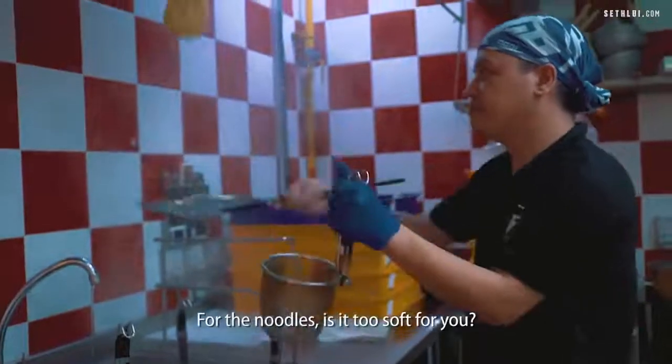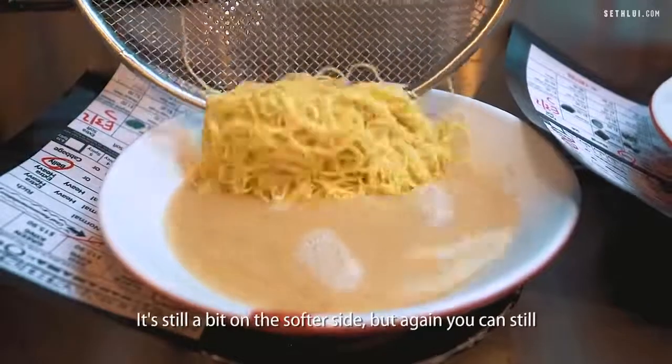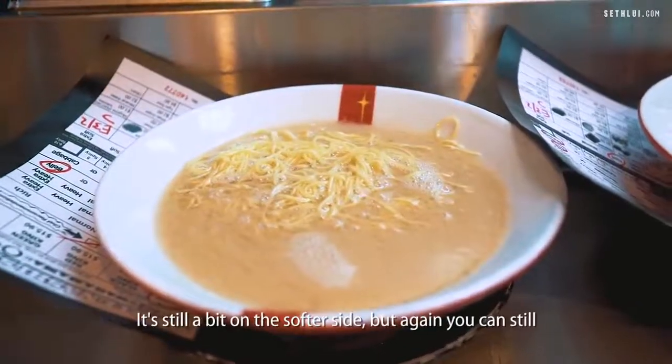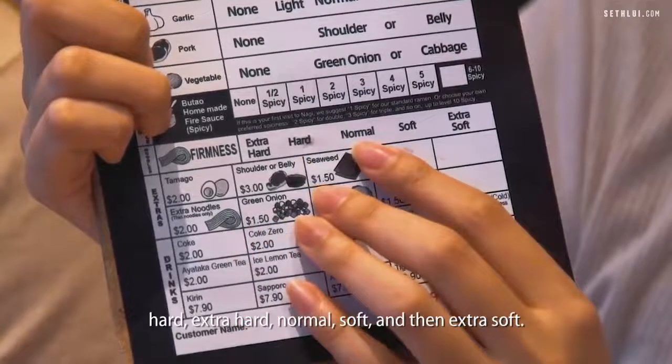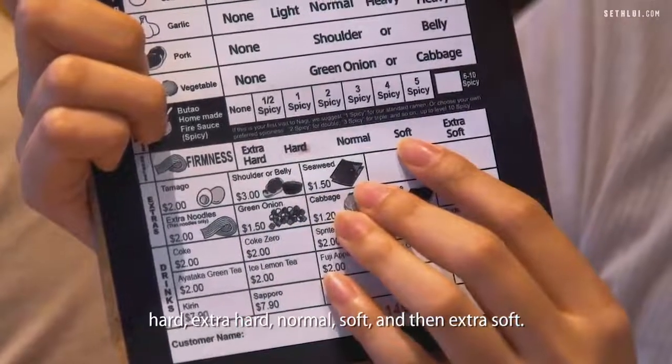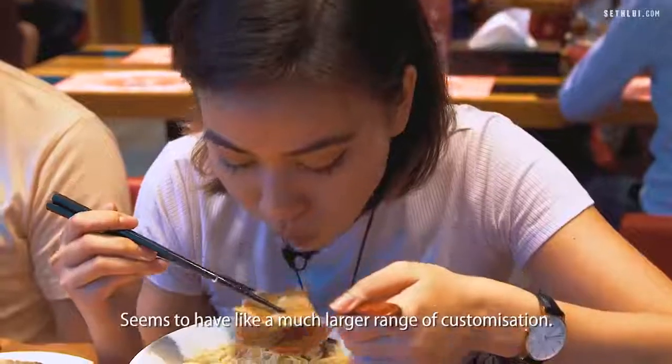For the noodles, is it too soft for you? It's a bit soft for me. I like the texture because it's just thinner. It's still a bit on the softer side, but again, you can still choose whether you want your noodles to be hard, extra hard, normal, soft, and then extra soft. It seems to have like a much larger range of customization.